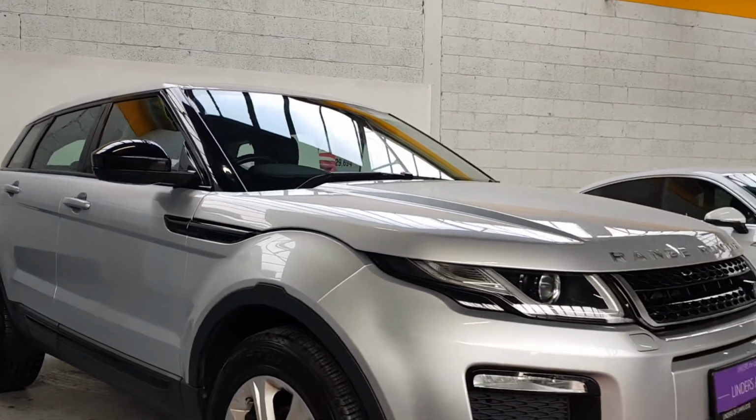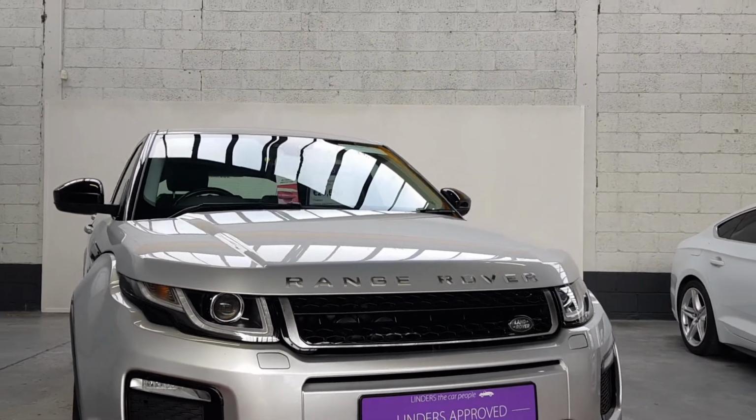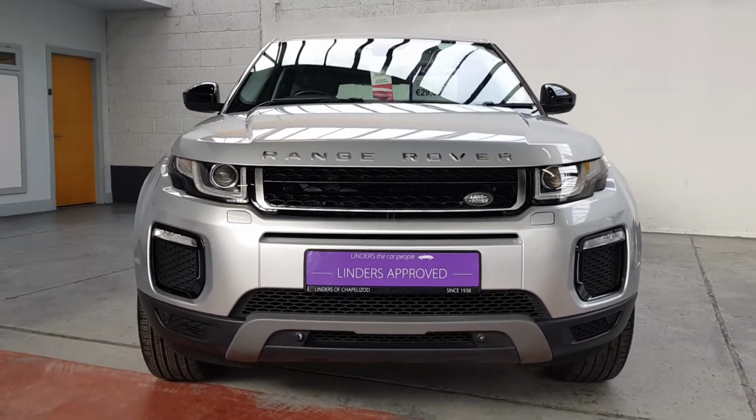Now it's an alarm on the car too, as you can hear. A really nice lighting system, it's got daytime running lights and it's got high intensity discharge, xenon, dipped and full beam as well.